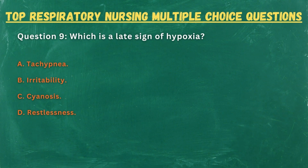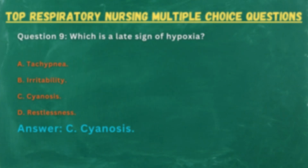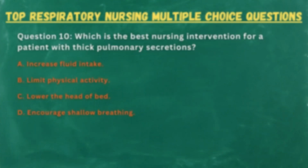Question 9. Which is a late sign of hypoxia? A. Tachypnea. B. Irritability. C. Cyanosis. D. Restlessness. Answer. C. Cyanosis.